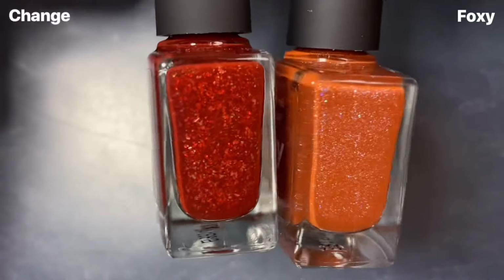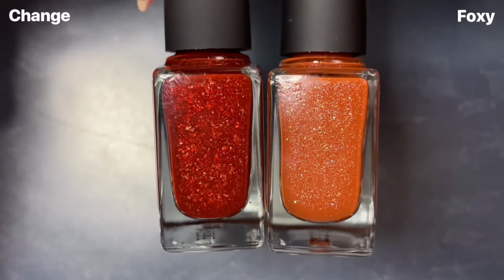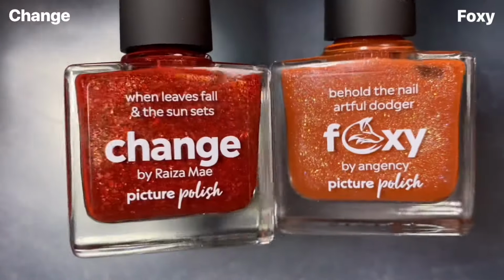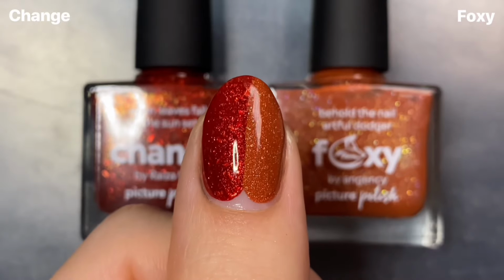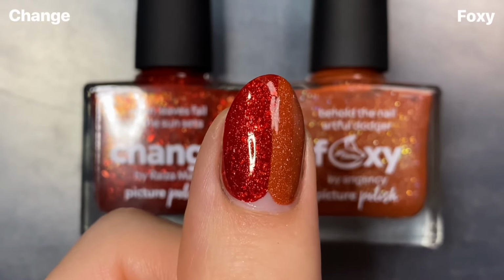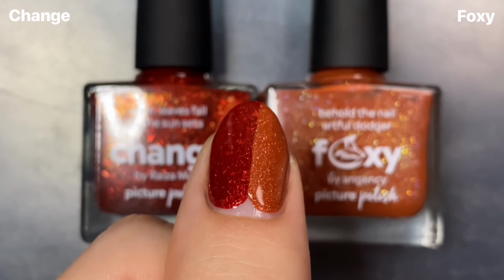Then for Change, I had to show this next to Foxy, which you might remember from my fall favorites video this year. I thought these were going to be a lot more similar color-wise, at least. Like, I knew that Foxy was this scattered holographic type of formula, but that one I would consider more of a true burnt orange, and Change, you can see, leans more in that rusty red territory.